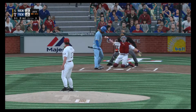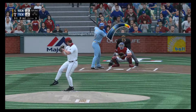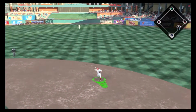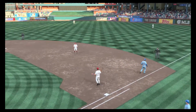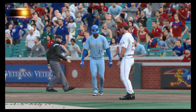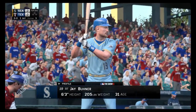Watches a fastball right there for strike one. Hit out towards second. And a bit of a high throw that time, but no problem over there at first as they record the out. Right fielder, Jay Bruner. Jay Bruner stands in for the first time.